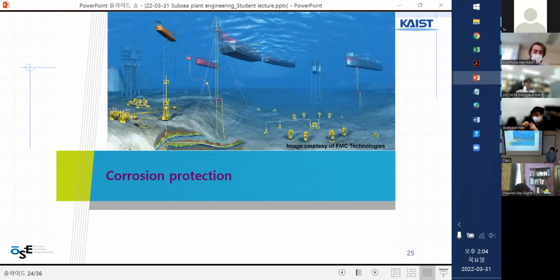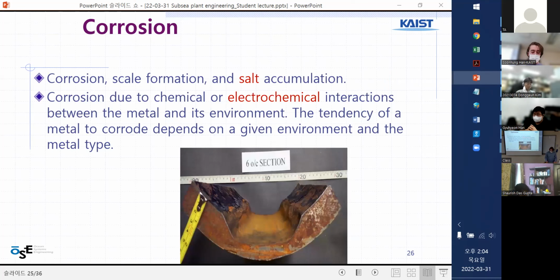Corrosion protection. Why is it important to have corrosion protection? Corrosion is an electrochemical interaction, and we want to avoid it to preserve our system. And as we can see in the picture, even steel with this thickness can be eroded and become useless. Replacing it will cost a lot of money and a lot of time, and we want to avoid both of us.